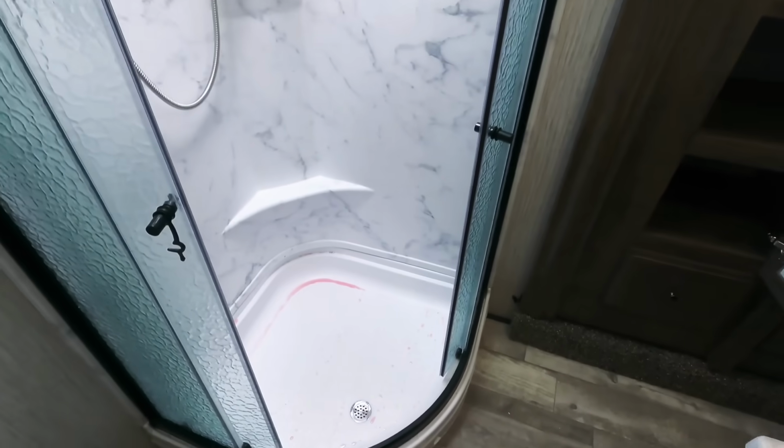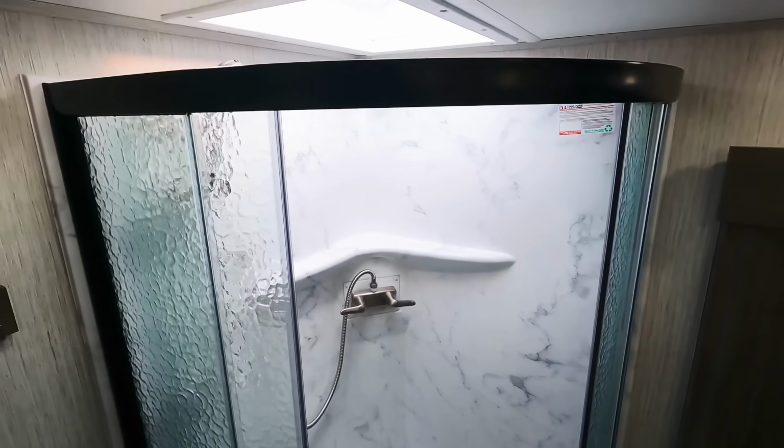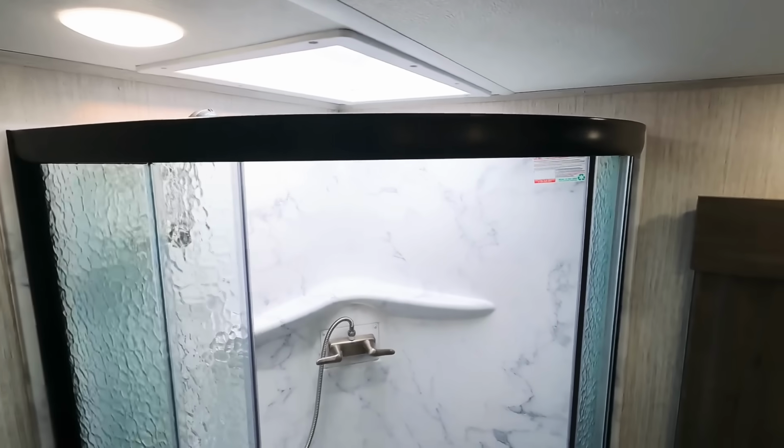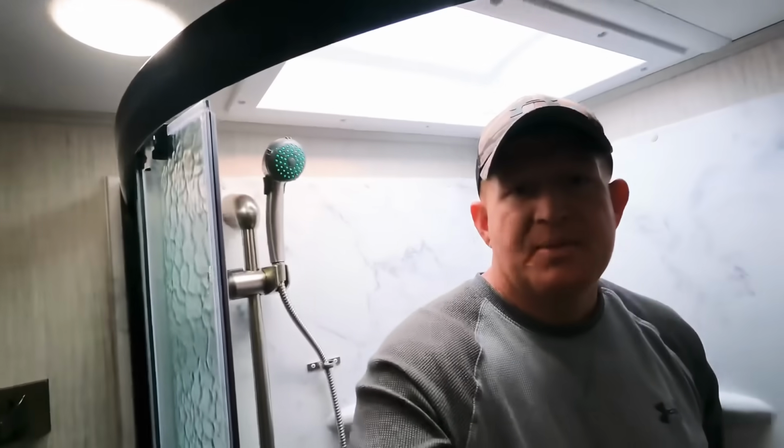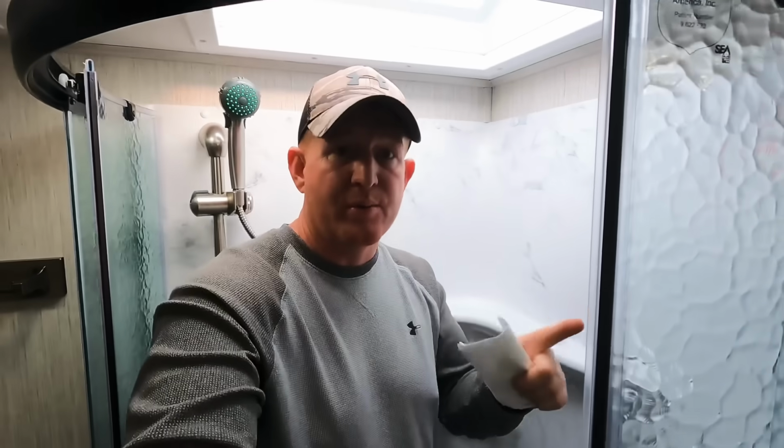So I'm 6'2". I want to give you guys an idea of how much shower room you're going to have. Maybe if you're a taller individual and you're wondering, will my head be inside the dome there? So let me just show you. Once again, I'm 6'2", and because it's got the radius bar on the top, I have an additional amount of actual shoulder room, and I'm not quite inside the actual dome there.